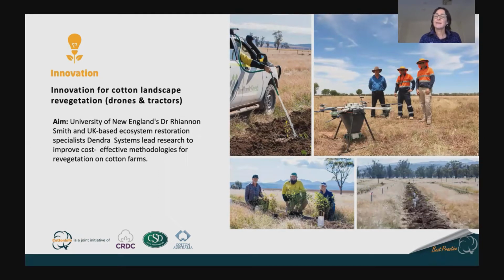The second activity under the Cotton Landcare Tech-Innovations project is being led by the University of New England's Dr. Rhiannon Smith, who is researching cost-effective methodologies for improving revegetation on heavy clay soils common in cotton catchments. The focus of the research project is direct seeding technologies, and in collaboration with the UK-based ecosystems restoration specialist Dendra Systems, UNE are investigating the feasibility of using drones to undertake large-scale plantings, as well as looking at the different delivery systems for undertaking native seed plantings.